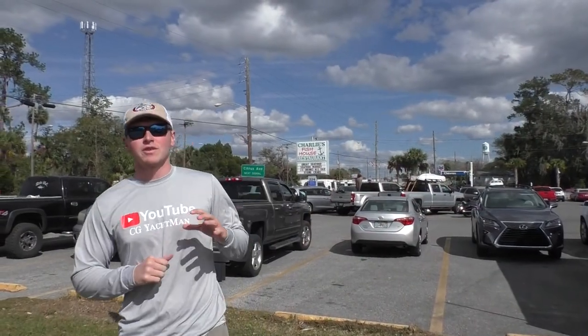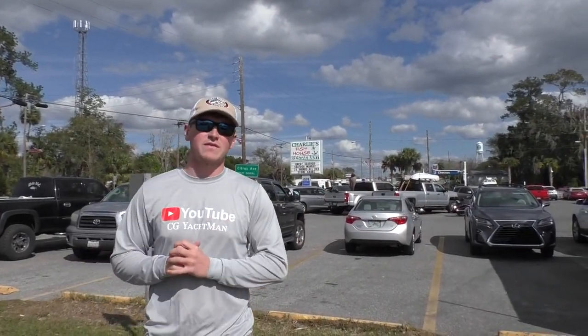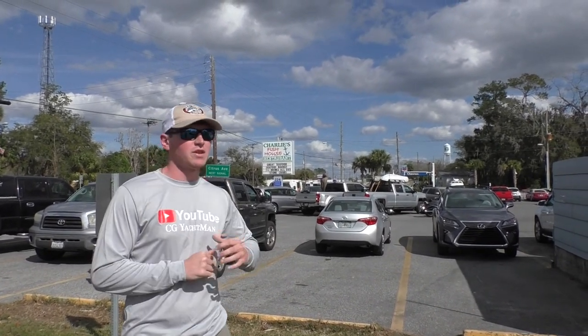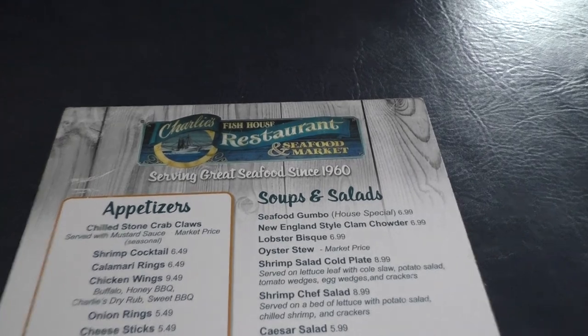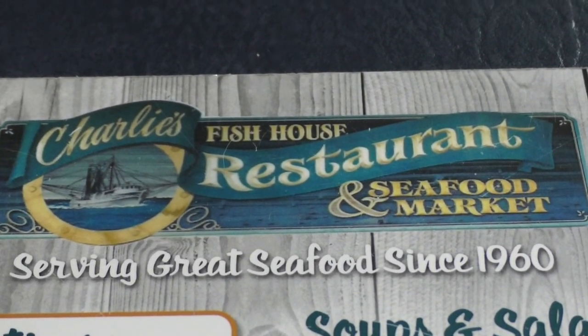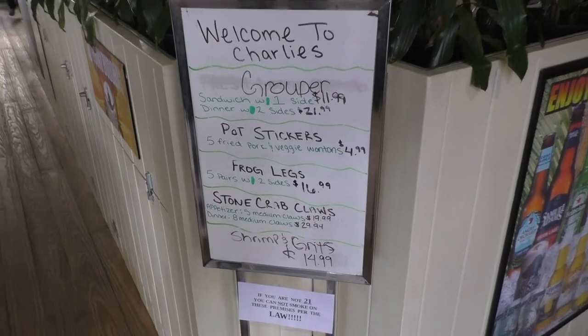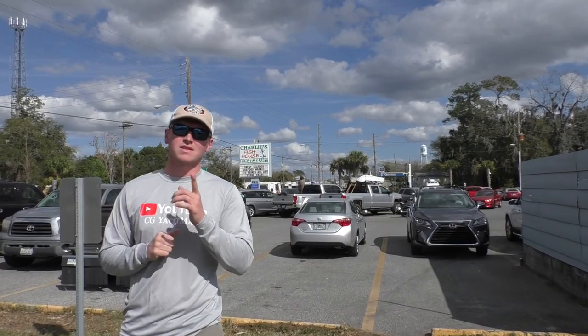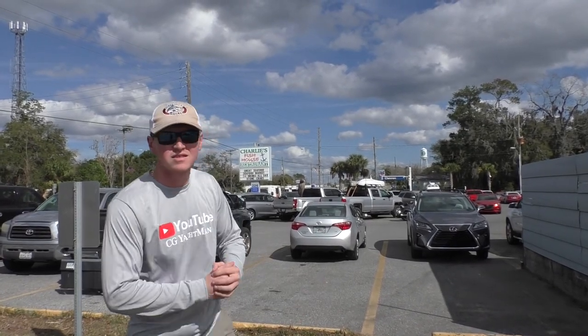Guys, we are down here now in Crystal River, about an hour and a half south of Steinhatchee, where we were this morning. And yeah, we're here at the fish house, and we're here because they're supposed to have really, really good stone crabs, best in the area. Stone crabs have been very scarce this season. A lot of places that usually have them do not. So we're gonna get inside and check it out. So let's get on in there and see what they got.